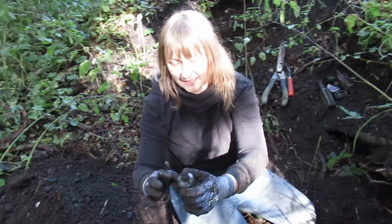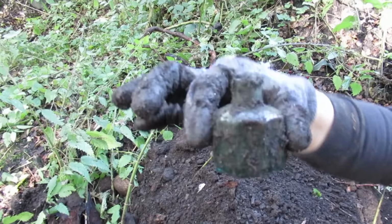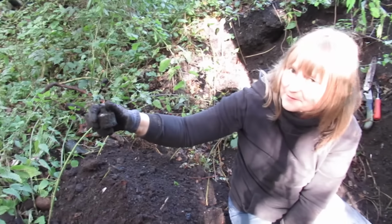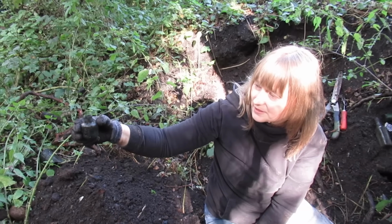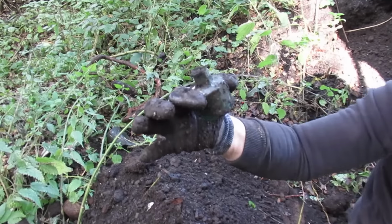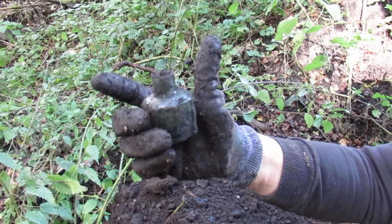Just found this. Oh, really look. Pleased with it. A lovely aqua coloured ink. Beautiful. There. I'll show you that cleaned up. Whatever we've got, we'll clean up and show you guys. You can't quite see how nice they are, can you, when they're covered in dirt? But yeah, lovely little ink.